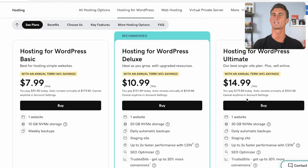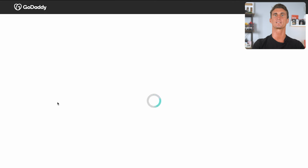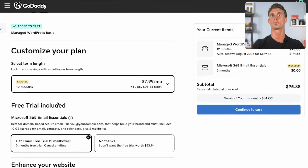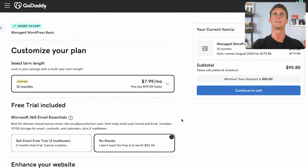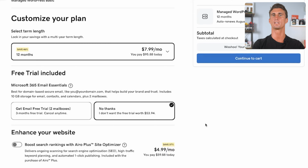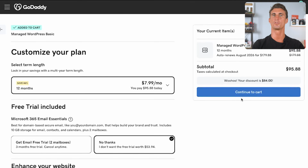For today, I'm just going to get the basic hosting plan. The managed hosting bundle offers everything I need: the website, the email, the backups, the security, and it's super affordable. So I'll click buy and select my term. Now the longer term you choose, the cheaper it's gonna be, the more money you're gonna save. I'm gonna choose the 12-month plan, and you don't need the Office 365, so I'll say no. In just a second, I'm gonna show you how to easily set up your new custom site. So we'll say no to Site Optimizer for now, and then we'll proceed to checkout.